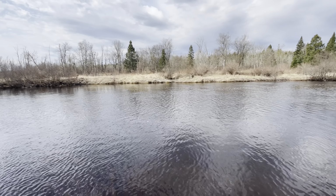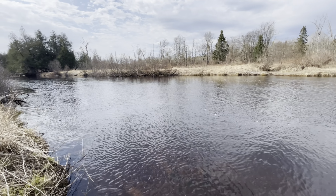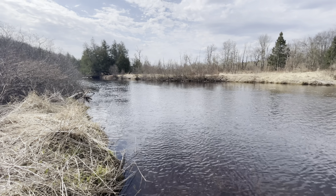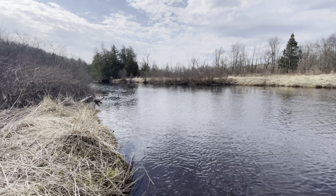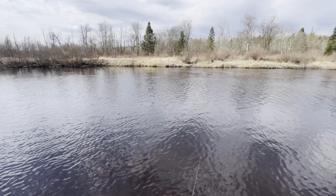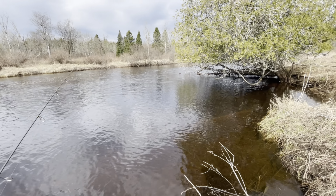Little bit of life on the Whitefish River. Last week of April, first week of May, who cares? I couldn't even tell you, but I'm close. Hooked up on a couple nice brookies a little bit ago. Time to get back at it.